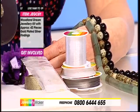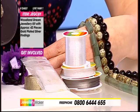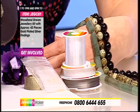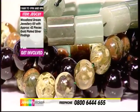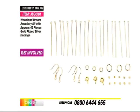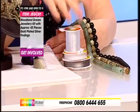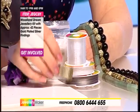If you were to try and do this individually, you'd be looking at paying almost £55. That sounds right to me, I'll be honest with you. For my knowledge of gemstones, for the amount that you're getting, of course, 42 pieces of gold-plated silver findings, and the sheer weight, the sheer volume, the sheer carat weight of your gemstones in here as well, I wouldn't be surprised to see a price tag like that. Even your beading thread, I mean, 80 metres in there, it's a lot, and you will find yourself stocking up on all of that.